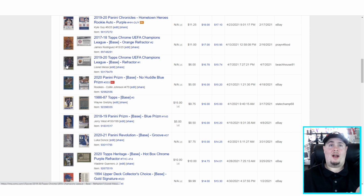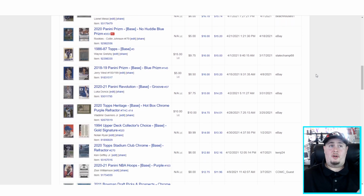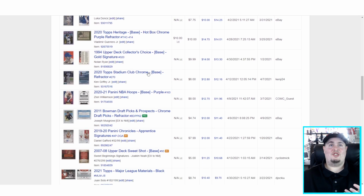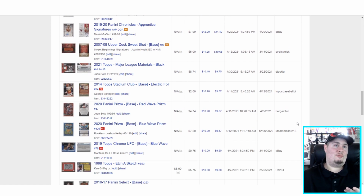Lionel Messi Refractor, 6 to 15. Just easy money, guys. Just easy money. Just sitting there on COMC. 1994 Collector's Choice, one of my favorite sets. $10 to $13. That was one of my first cards that I bought on COMC to start the flip challenge. So I had to wait almost 4 months to sell that. But hey, I made money. So I'm happy. I probably could have put it elsewhere, somewhere better.